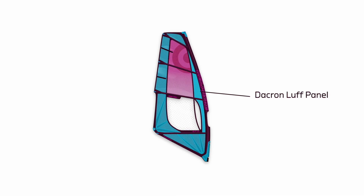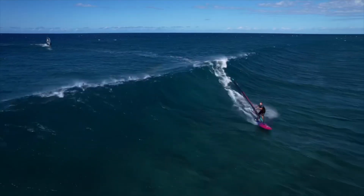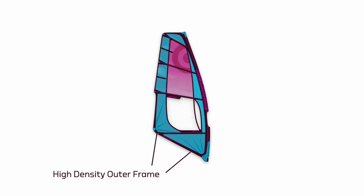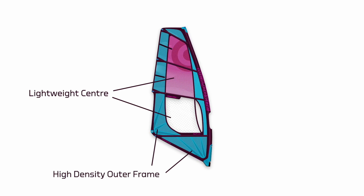So with the new Zone, here we kept the actual LAF curve and the shaping of the sail that was working really well, and the concept with the Dacron LAF panel, which gives this extra softness to the sail. But what's really new, we introduced the same frame concept in the construction, in the materials of the rest of the sail. So same like at the Combat, we have this high density outer frame that takes all the load and keeps the sail nice and springy, and then we have lightweight inner materials, the center panel, that reduce the weight and give this softness when riding. So that's the main changes with the Zone.